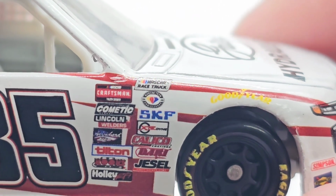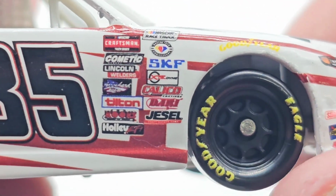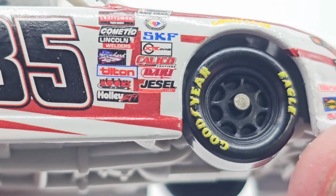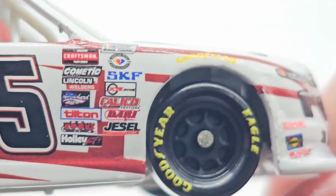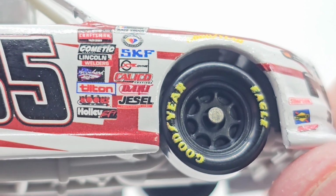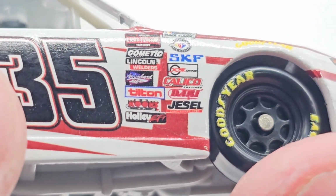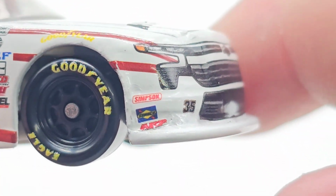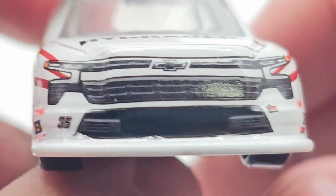NASCAR Race Truck, Craftsman Truck Series, Lincoln Welders, Arrowhead, Tilton, Cooks, NASCAR Race Truck, 75th Anniversary, SKF, whatever that one is. Calico, possibly. Dart, maybe, I don't know, probably botched that too. Goodyear, got the Goodyear tires. Simpson, Sunoco, ARP, got the front end right here. Kind of looking a little wonky.